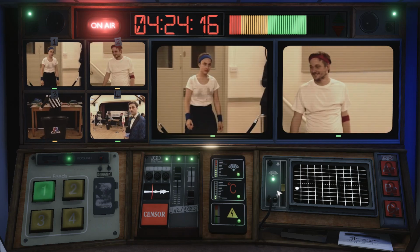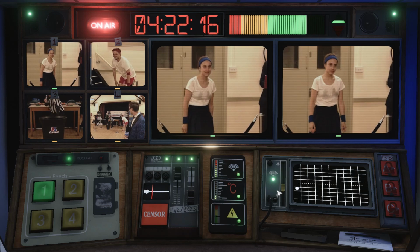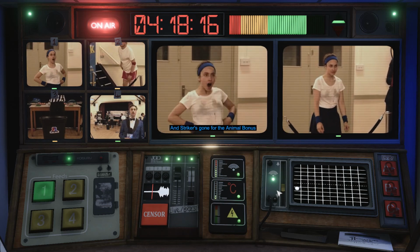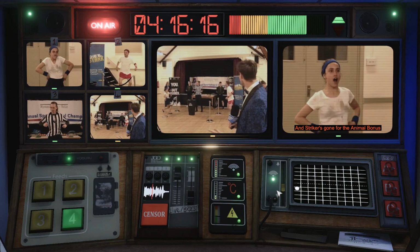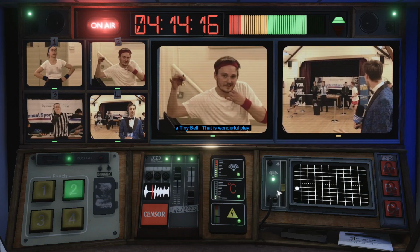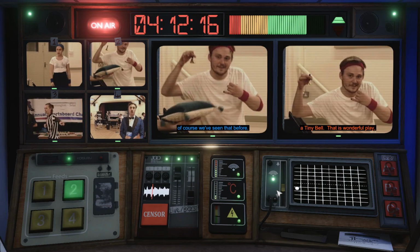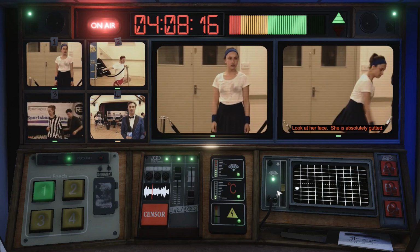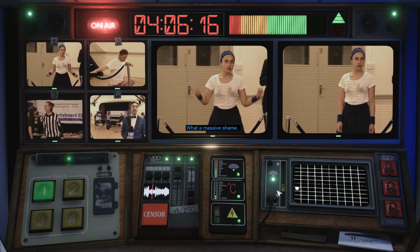Back to Striker. And Striker's gone for the animal bonus there, but, of course, perhaps... And yes, Harris has countered with a tiny bell. That is wonderful play. Of course, we've seen that before. Look at her face. She is absolutely gutted. What a mug. That could have been the clincher. What a massive shame.